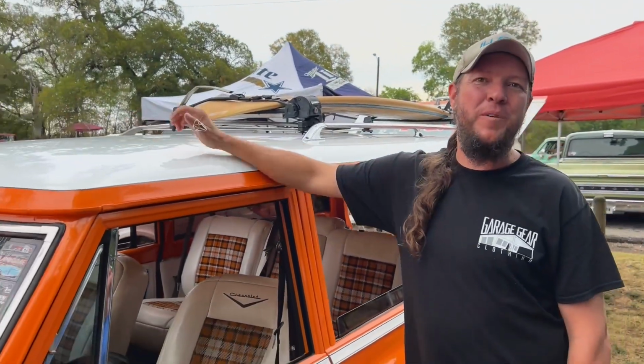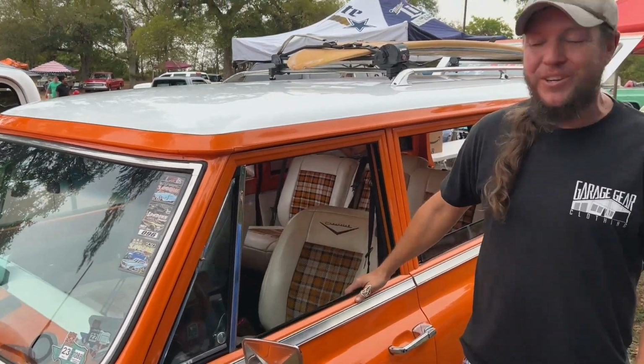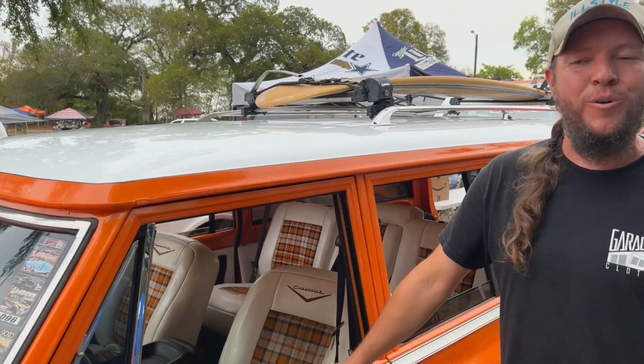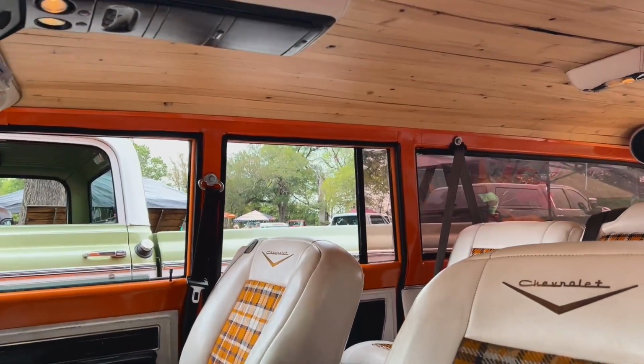We're from Wichita Falls, Texas. And I don't really have a pick on the color. The color was original. There's a lot of metal flake and stuff in the paint, pearl. I love the interior and the plaid, and the headliner is probably one of my favorite pieces.